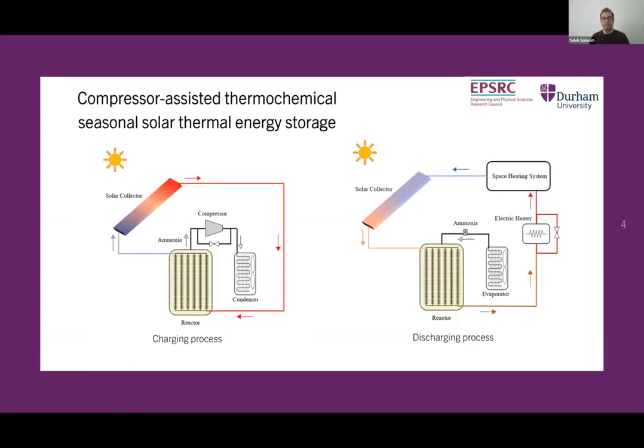Here is the basic configuration of the system, consisting of a chemisorption reactor, solar collector, and refrigerant container acting as an evaporator and condenser. The chemisorption reactor is a type of shell and fin tube heat exchanger, where the chemisorption tubes are filled with the adsorbent. I will go through the details of the chemisorption reactors and tubes in the next slides.